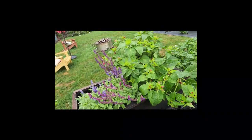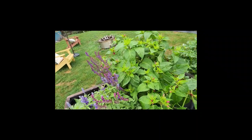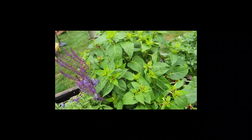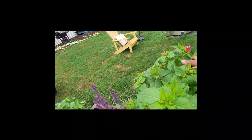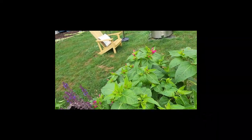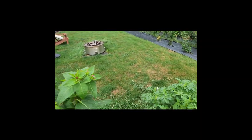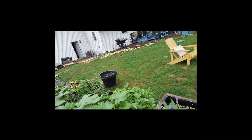This is the raised bed where I have the extra salvia that I'm going to transplant up front in the fall. These are these 4 o'clocks, which are just starting to bloom. Man, it's a massive thing here. I had a free seed pack of those. That's the only reason why I planted them. I've never grown them, never heard of them, but they're cute. I like them.